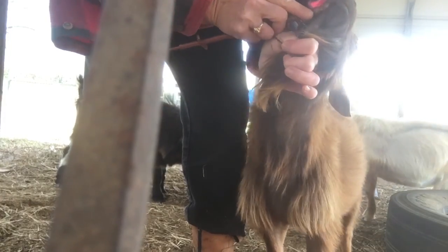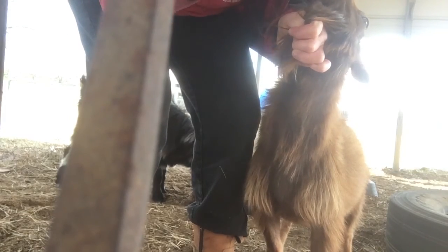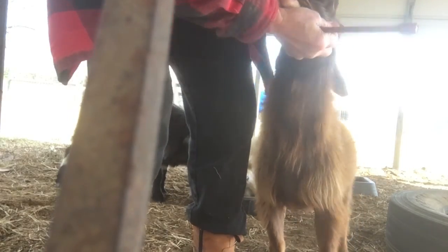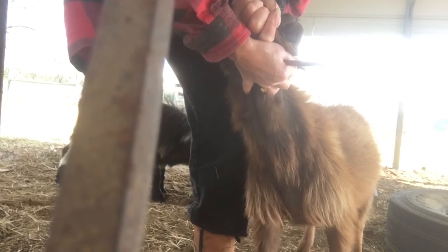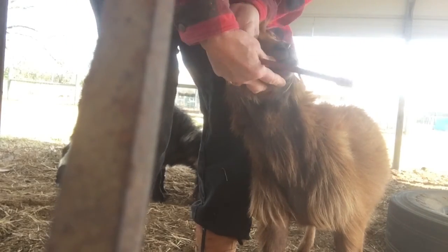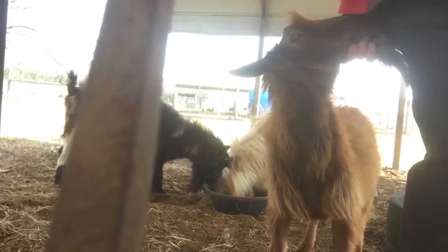This goes in his little mouth like so. Put it in, and then pop it. Then hold him for a moment to make sure he swallowed it. Now I'm giving him 2 grams of copper bolus. And we're going to give him a couple shots too. So I'm just going to hang on to him. Excuse me, I'm going to go over here and grab my stuff.